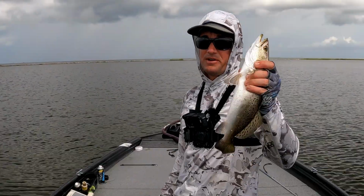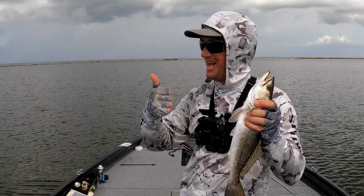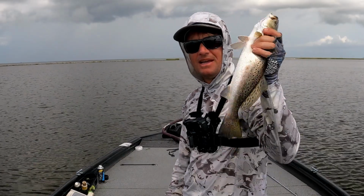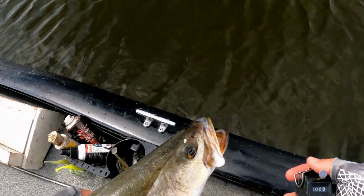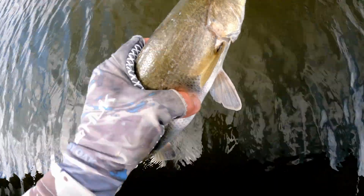Oh, I am totally 100% A-okay with catching nice speckled trout on a double rig. If I had a 27-inch trout come on a double rig today, I'm all right with that because I picked it out. Nice speckled trout. You are speckled trout number 9. Let's get you back in the water.